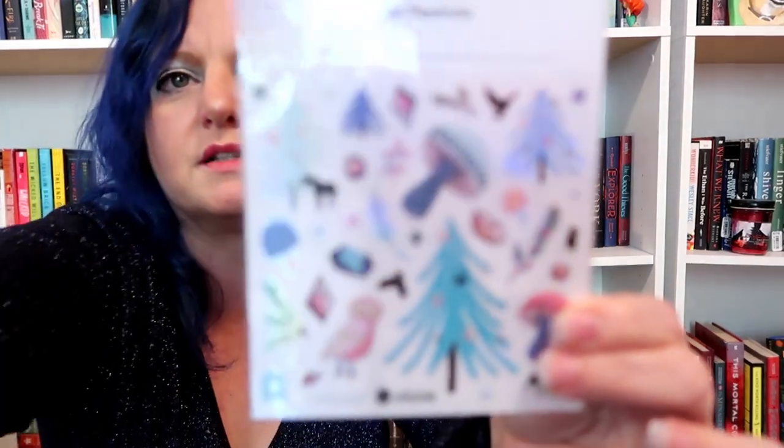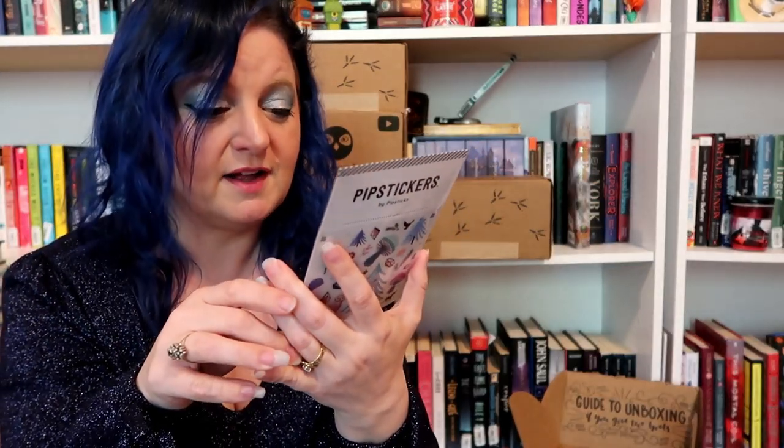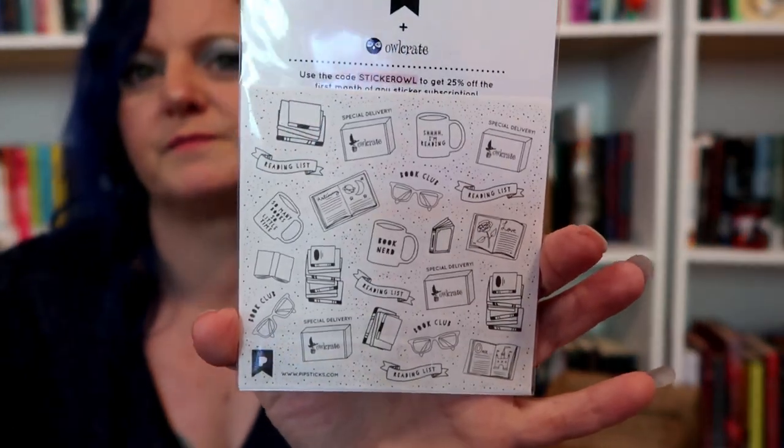Then we've got Pip stickers by Pip Sticks. These are really, really cute. It looks like there's 2 different kinds. We have the colorful foresty ones here that look like that. They're super cute. But I really like the ones on the back. They're black and white. And there's Owlcrate boxes that say special delivery, little glasses that say book club, mugs that say I'm reading, little banners that say reading list, and books. I love these stickers. Xander very well may claim these, but these back here are mine.